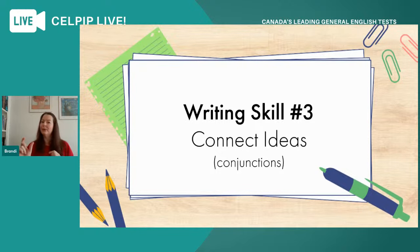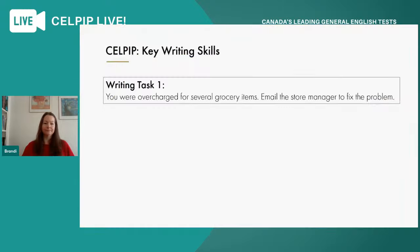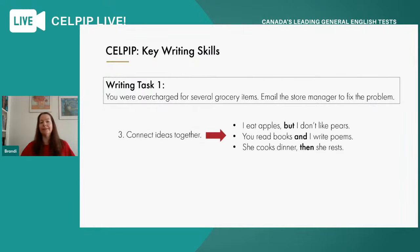So those connecting words, that joining word we're going to use to connect the sentences, those words are called conjunctions. So I've got that word on screen for you in case you've never heard it before. So if you hear me say later a conjunction, what I'm talking about is the connecting word. That's what we call them from a grammar standpoint. So let's show how we can start connecting these short, simple ideas together.